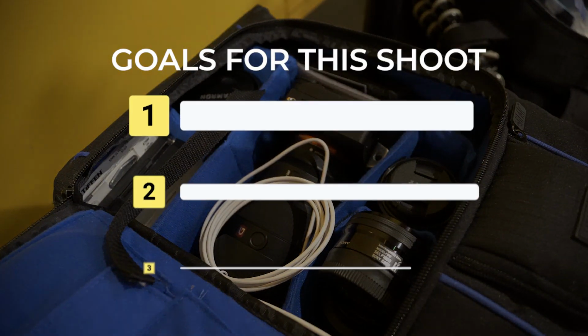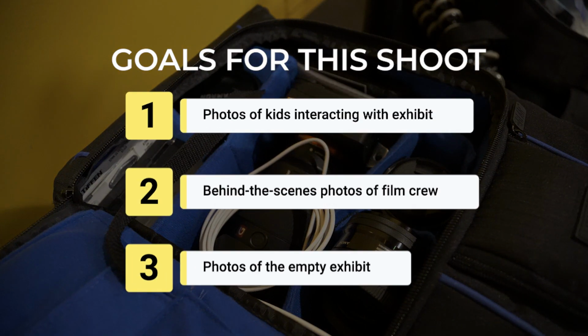The goals for this shoot are as follows. 1. We need to get photos for the exhibit creators of the kids interacting with the installation. 2. There's a camera crew here today, so we need to get behind the scenes photos of the film crew.